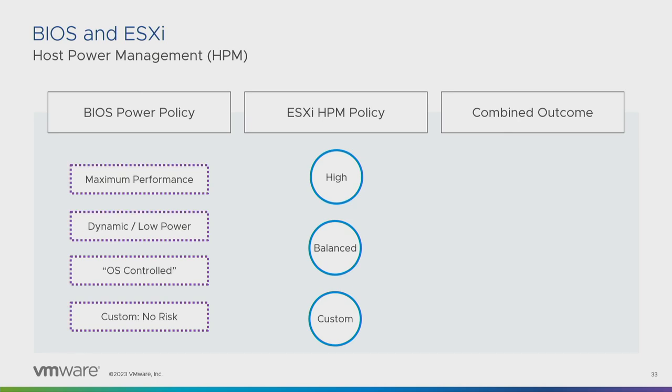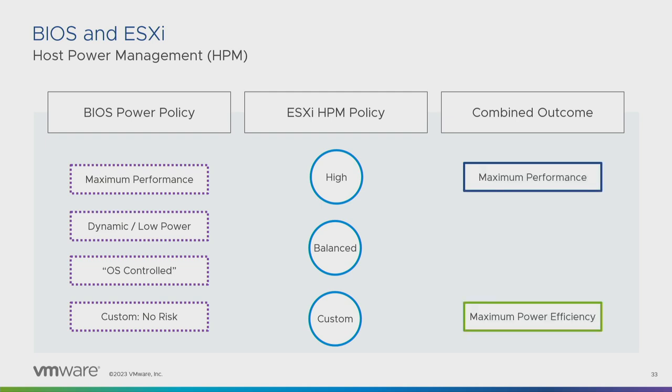Now, when you combine these different types of policies, you can have different outcomes. It's not as simple as a straight line between maximum power efficiency and maximum performance. It's more complicated than that. There are some settings for some workloads where you have maximum power efficiency and maximum performance without any impact. But just for the sake of argument, let's assume performance and efficiency are different sides of a spectrum.